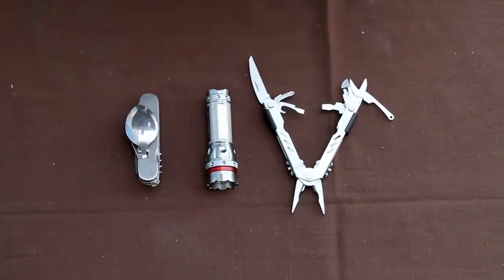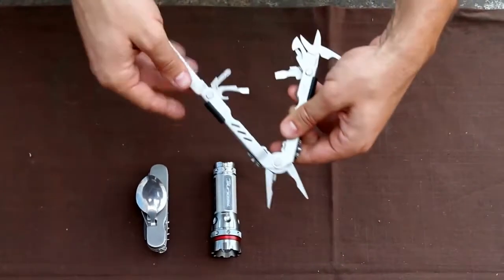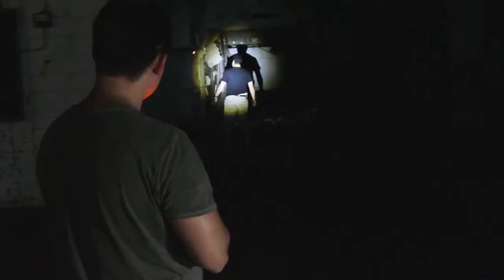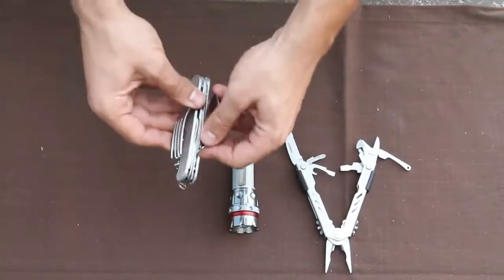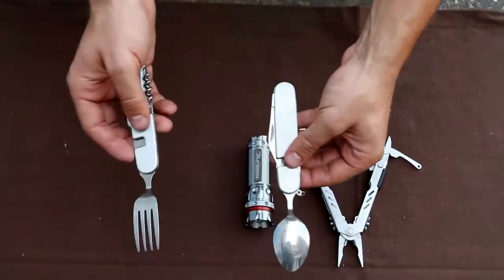All right, now for the tools. Start off with the multi-tool. It's got everything you need over here. It's very lightweight, very compact, very useful. It's got a plier, knife, scissor, screwdrivers, good for all types of stuff around the house. Nebo Redline flashlight, 220 lumens. And then the steel detachable eating utensil. Open it up. You got a knife, fork, and a spoon.